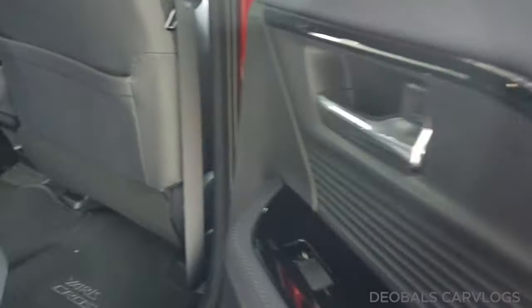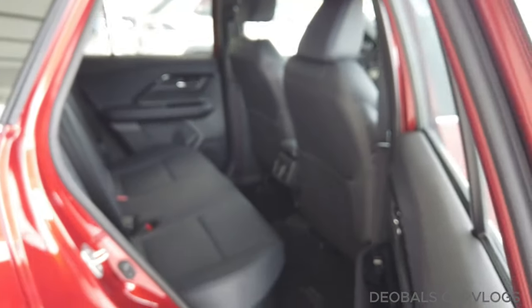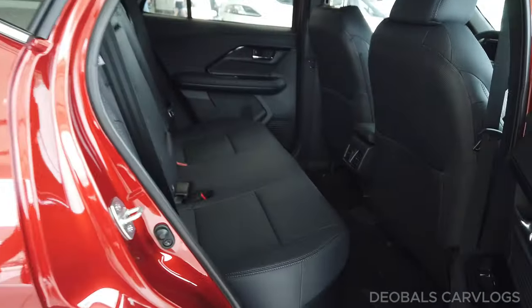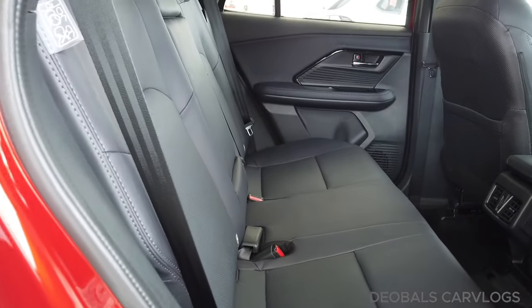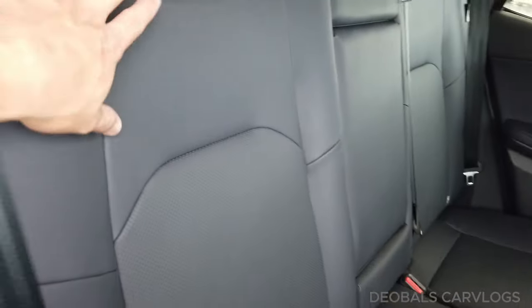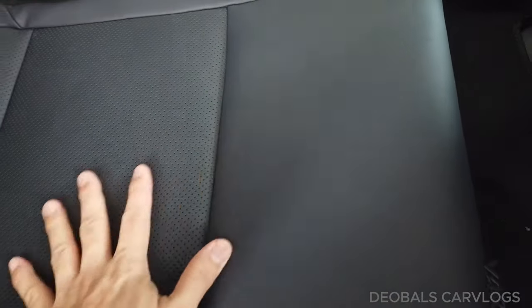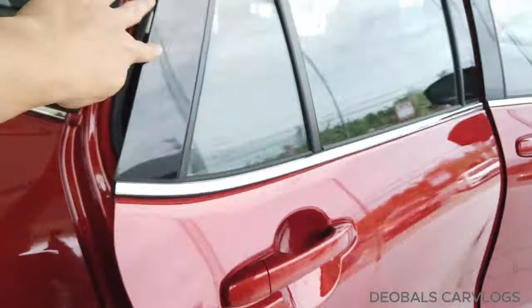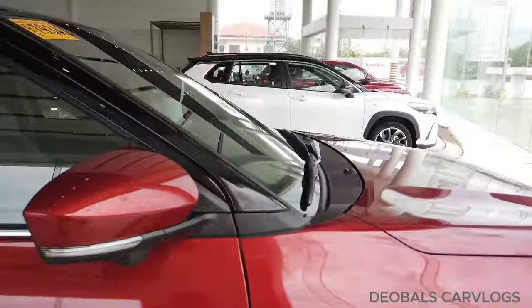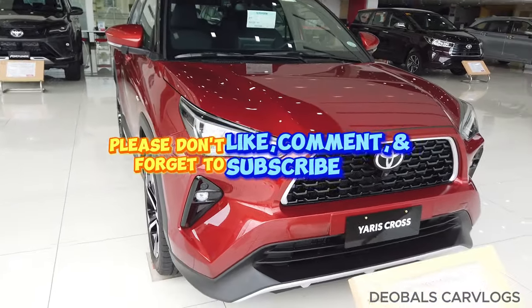I hope you liked our review and maybe you will consider this subcompact crossover SUV. But to really see and feel the comfort and physical appearance of this Yaris Cross, you can visit your nearest Toyota dealer and test drive it to really feel the comfort and the performance. It's really better to see it in person. I hope our review helped you decide whether or not you will choose this subcompact crossover SUV, which is the Yaris Cross.